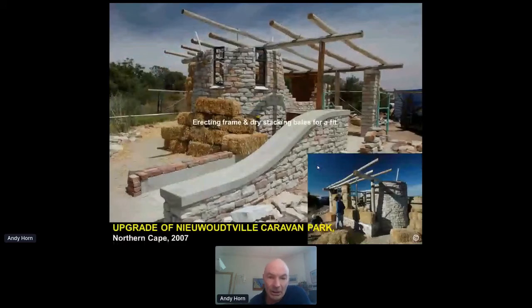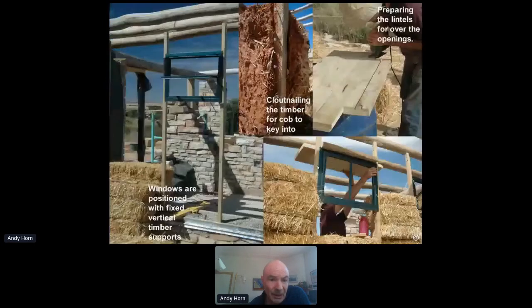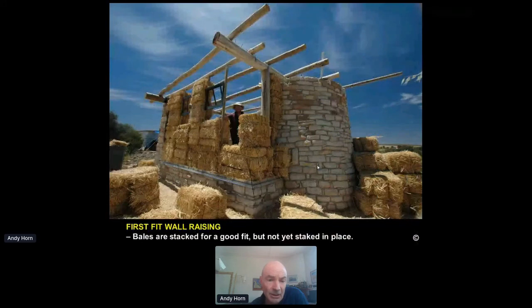This is another project. It's a much hotter climate in the Northern Cape. Here you can see we used a metal flash plate at the bottom for a drip, and pre-fixed the windows. In retrospect, those vertical supports for pre-fixing the window beforehand were a bit thin, so we beefed that up a bit these days. That's a lintel going on. There you can see the dry fix.